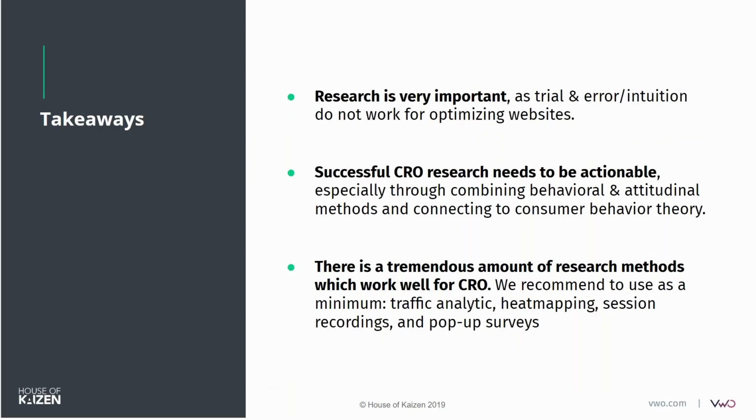There's a tremendous amount of research methods in attitudinal, behavioral, and a mix of both. We recommend that the minimum you use, the really minimum, is traffic analytics, heat mapping, session recordings, and pop-up surveys. Some of these tools are very easily accessible, like I know VWO, for example, already has heat maps and recordings, and the other tools can easily also be gotten hands-on.